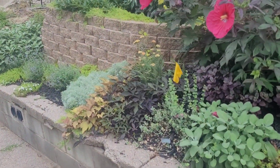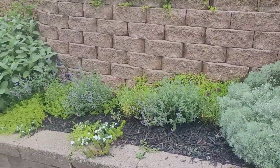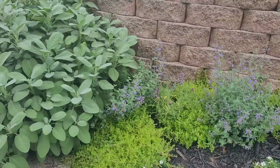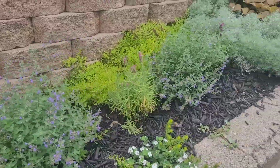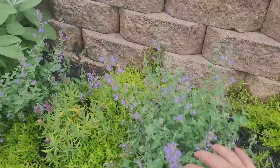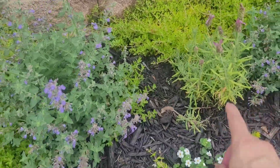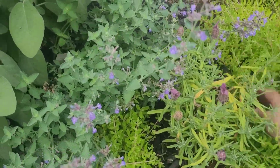Let's check on our catmint and lavender. Ooh, I see lots of bees on my catmint down here. These blooms are coming back in, reflushing out. Okay, this is what I was expecting it to do. It is getting bigger, so this is good. Let's start filling in more space here. These lavender, remember, they weren't planted that long ago, so they're still probably just trying to establish.